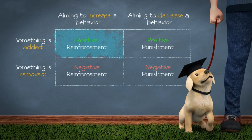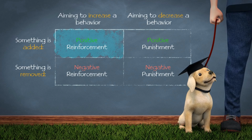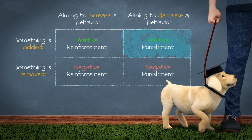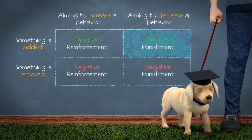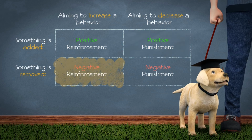Positive reinforcement. An example of this is giving your dog a treat when it sits. We added a treat, and as a result, the dog will be more inclined to sit in the future. Positive punishment. An example of this is spraying water in the dog's face from a bottle or water pistol when it jumps on you. Here, by adding an aversive, the dog is less inclined to repeat the action of jumping up.